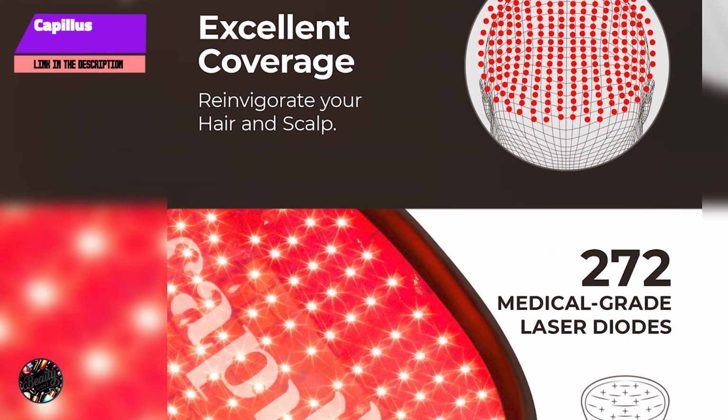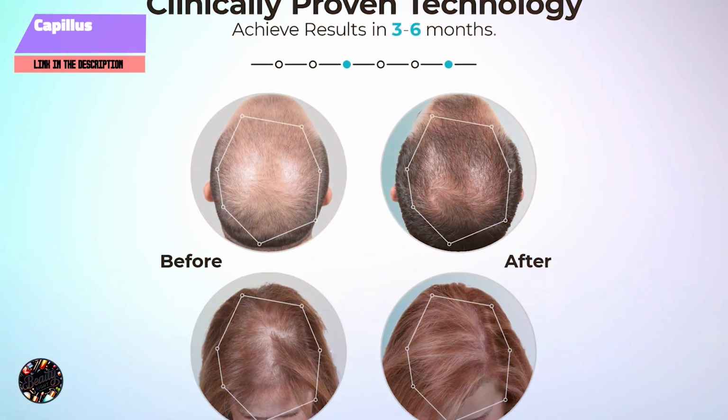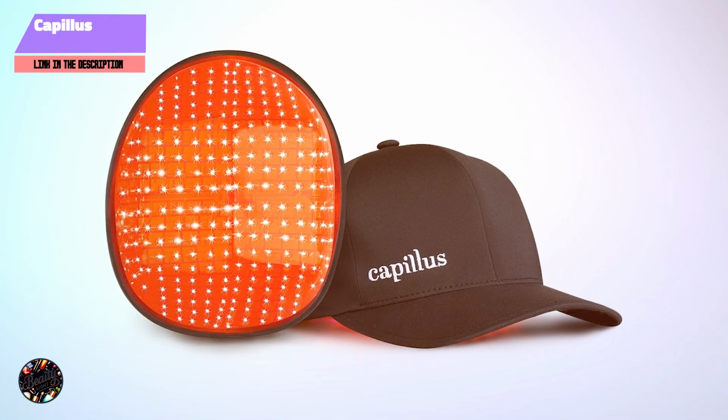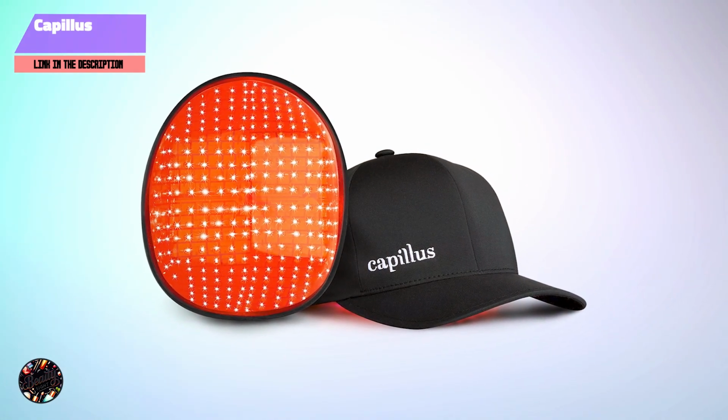Benefits and usage: the Capillus Ultra promotes thicker, fuller hair by improving blood flow to the scalp and reactivating dormant follicles. For best results, wear it for 6 minutes daily. The short treatment time makes it easy to stay consistent without disrupting your schedule.